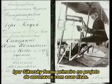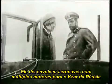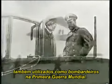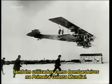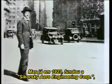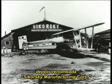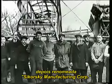Igor Sikorsky first focused on designing fixed airfoil aircraft. He developed multi-engined aircraft for the Tsar of Russia, which were also used as bombers in the First World War. In the aftermath of the October Revolution, Sikorsky was forced to flee to the United States. At first, life was hard, but as early as 1923 he set up the Sikorsky Aero Engineering Corporation, later renamed the Sikorsky Manufacturing Corporation, on a former chicken farm near Roosevelt Field on Long Island.